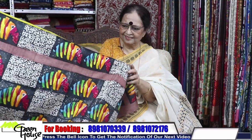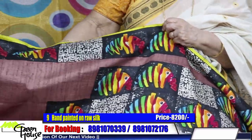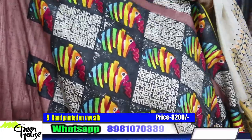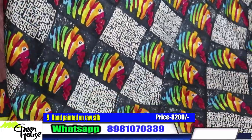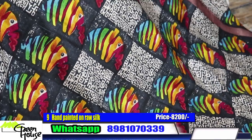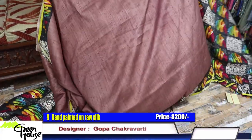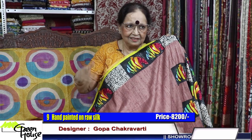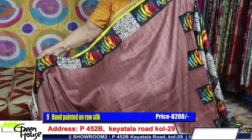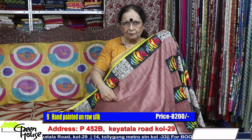This is number 9. Number 9 again on raw silk. This is again painting. They're all ribbon painting. Fish motifs, the Japanese style. Artisans are inspired by Japanese art and they follow that also sometimes. Look at this color. This is a peanut color, no? The skin of the peanut. The color of almond.